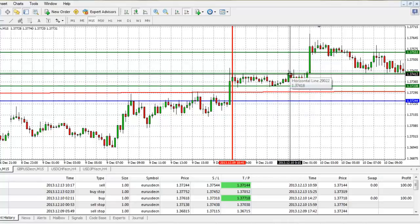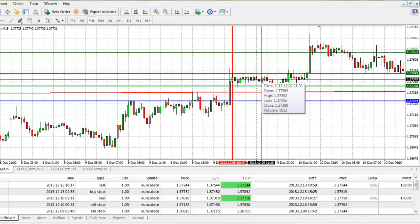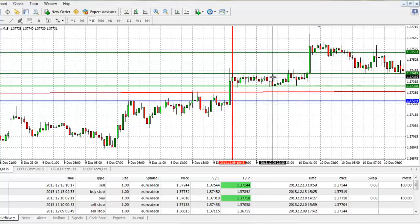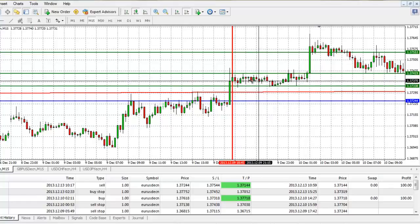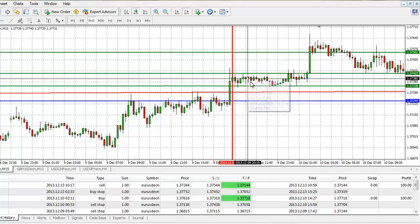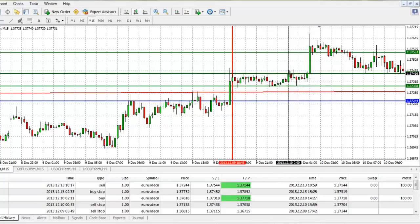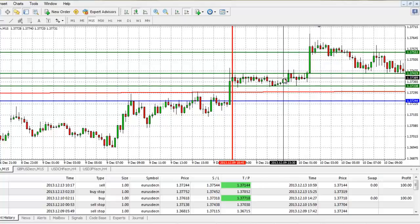Why did I do these ones? Because as you can see, these little candles are very small, so I couldn't draw the channel on top of these candles and on the bottom of, for example, these candles, which are the maximum candles I usually look for to draw the channel. But because they're very small, I used the top of these two candles and the bottom of this movement. And so as usual, we had 20 pips up, 20 pips down.